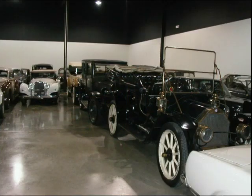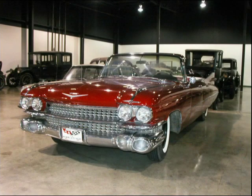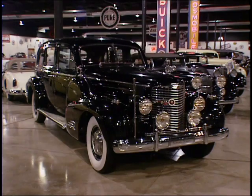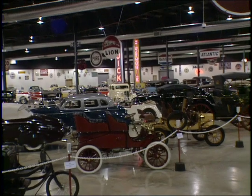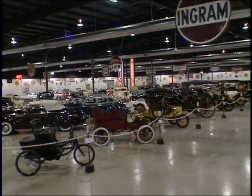There are like 110 cars in the display area and another 40 or 50 in that room back over there awaiting restoration. And the appraisal for the car is like $6 million. The building itself, about $3.5 million. So the whole thing together, if you add that up, is well over $10, $11 million.